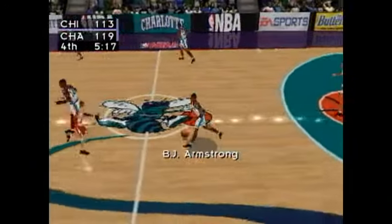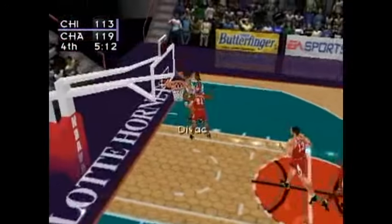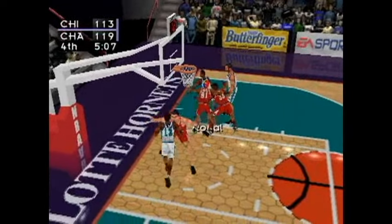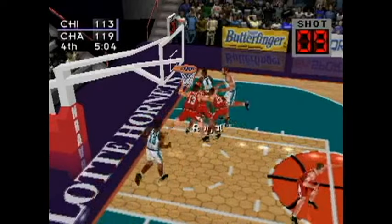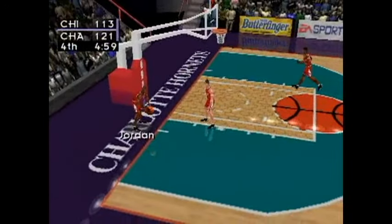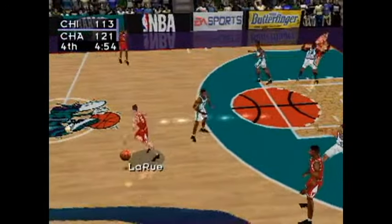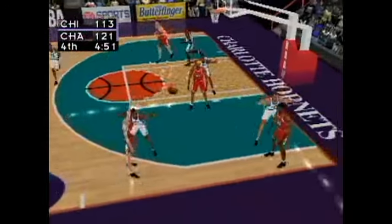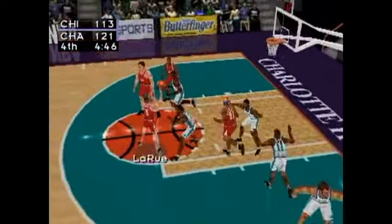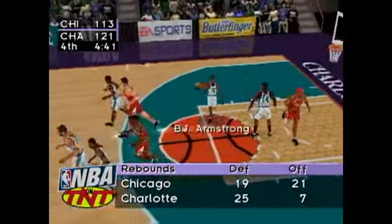Inbound pass to Armstrong. To D-Box. From the post to number 5. He shoots. Nothing but net. Inbound pass to number 5. To Pippen. To number 5. From the top of the key to number 23. Number 5 couldn't get it to fall.